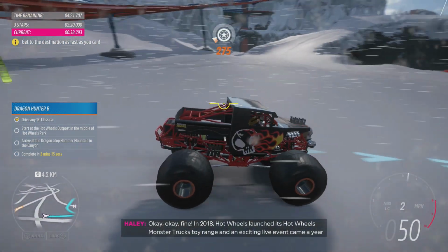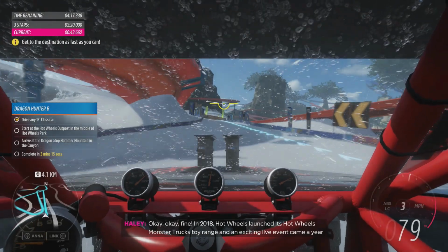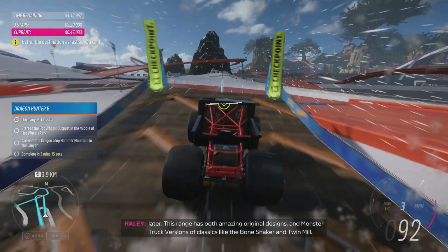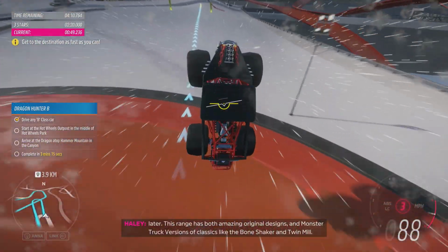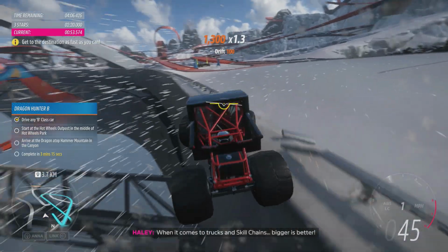In 2018, Hot Wheels launched its Hot Wheels Monster Trucks toy line, and an exciting live event came a year later. This line has both amazing original designs and monster truck versions of classics like the Bone Shaker and Twin Mill. When it comes to trucks and skill chains, bigger is better!